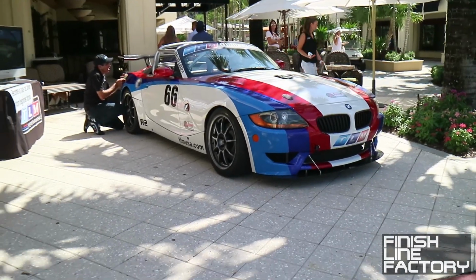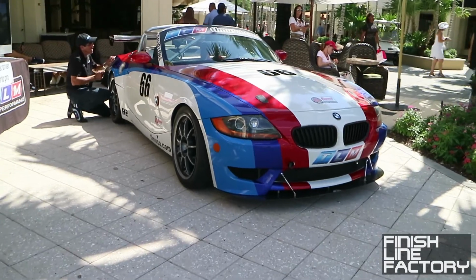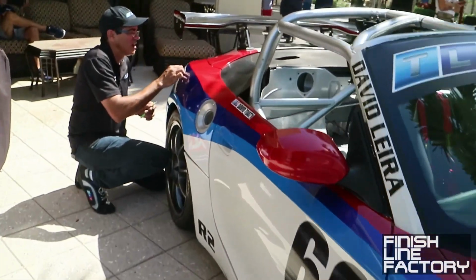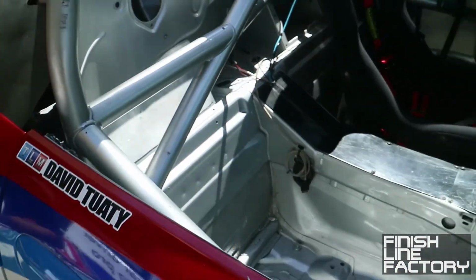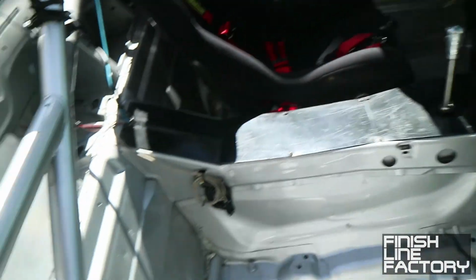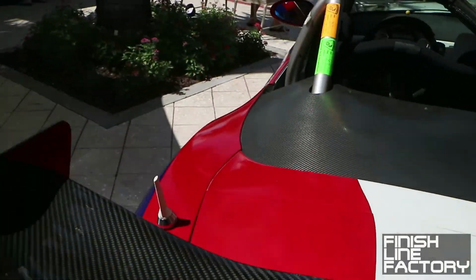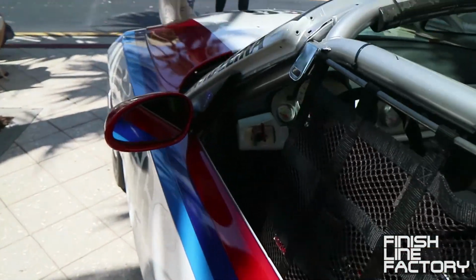Oh, check this out. BMW Z4 GT3 race car. Well, I'm not sure if it's a GT3. I think it's just a converted Z4 into a race car. Got full roll cage and everything. Look at this. Replace the tonneau cover with carbon fiber for better aero. This is nice.